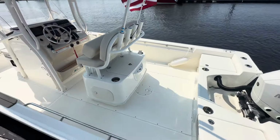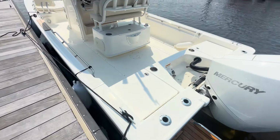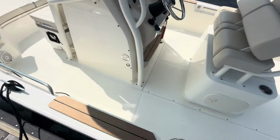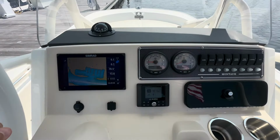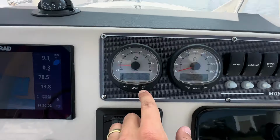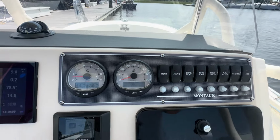Absolutely beautiful boat. It has the teak package, so it gives you the teak on top of the swim platform, as well as the entry points midship. Nice feature right there. Quick look at the dash here. You've got Simrad electronics. You've got your Mercury gauges right here that you can cycle through. As you can see right here, 38 hours. You can cycle through to get different information on each of them.